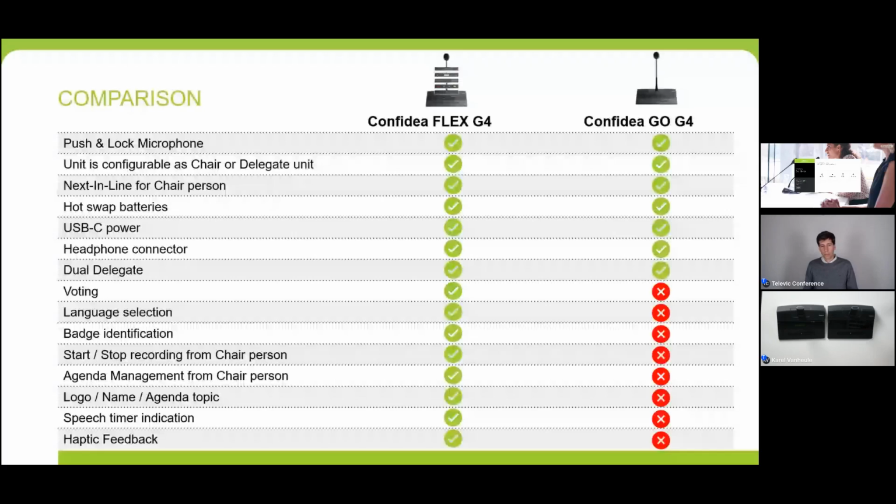The next in line is possible for both FLEX and for the GO. It has the same hot swappable batteries, as I said. It has a USB power connection, so you can power the units without batteries. Both units have headphone connectors. And the license for dual delegates, that's the only license that is also possible for GO. So dual delegates is possible on FLEX and on GO.